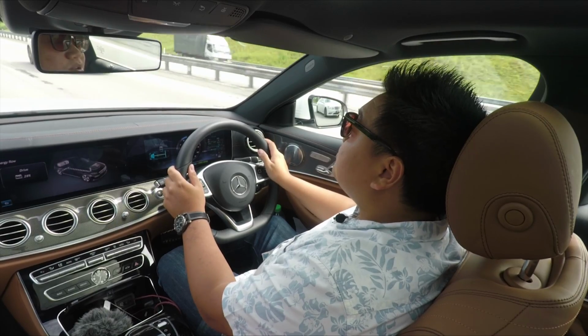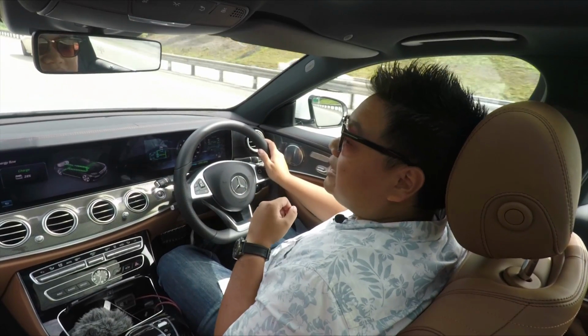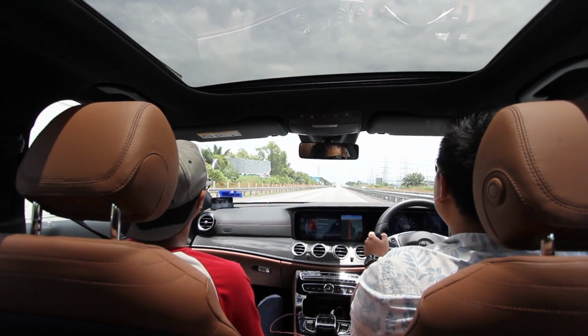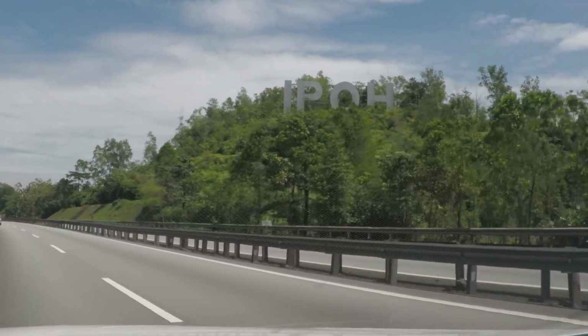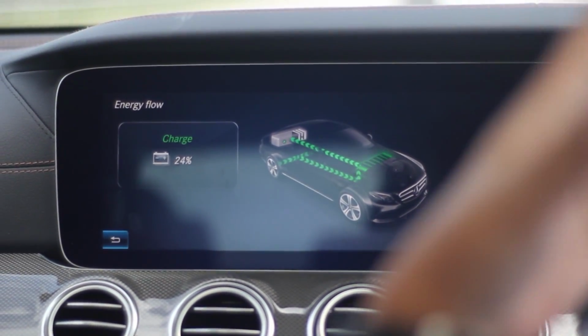And if your daily commute is not that far away, it's entirely possible to do most of the drive in full EV mode. That's really cool. For this test, we started out in PJ with a full tank of petrol and a fully charged battery pack. We're almost coming up to Ipoh now, and the trip computer says we're averaging around 6.5 litres per 100 km. The battery level has pretty much settled at around 20%.